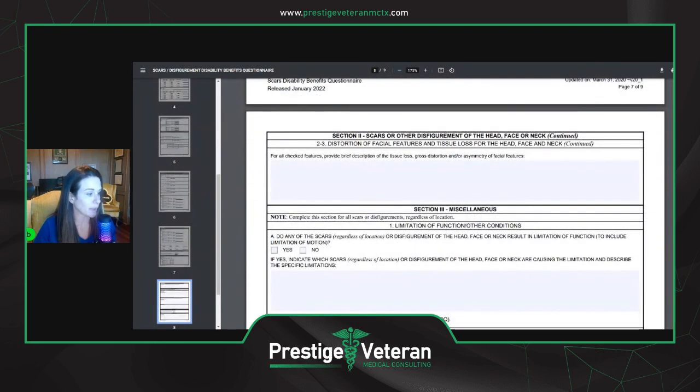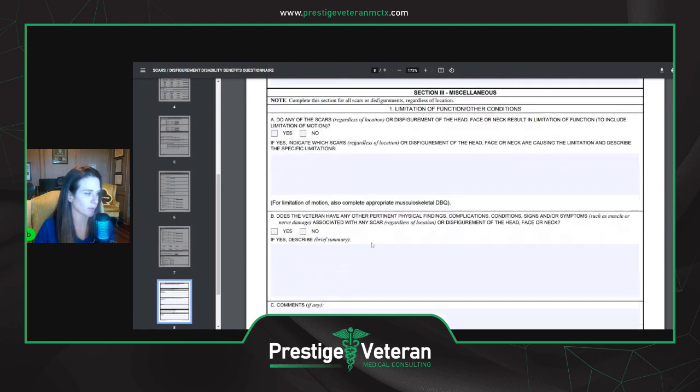So then there's miscellaneous. Do any of these scars cause you limitation of function? To include limitation of motion. If you've got a really bad scar from a burn, it can restrict your range of motion, and from other things as well, different types of scars, but burns can be notorious for causing difficulty with motion if they scar down.